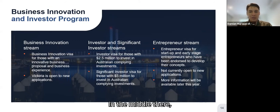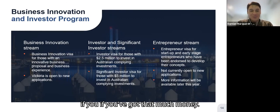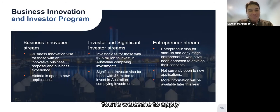In the middle there, I've got information on the investor and significant investor streams. These are our 2 investor visas. These are for high net worth individuals with 2.5 million Australian dollars and $5 million to invest in Australian complying investments, which comprises a mix of venture capital, emerging companies, and other managed funds. You know, good on you. If you've got that much money, and you're a student, you're welcome to apply through these programs as well. And then the final one is the entrepreneur visa.